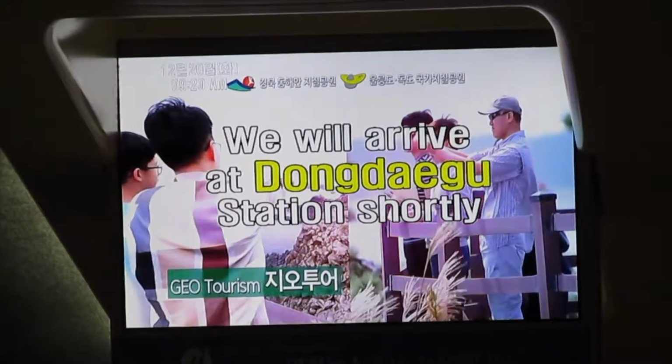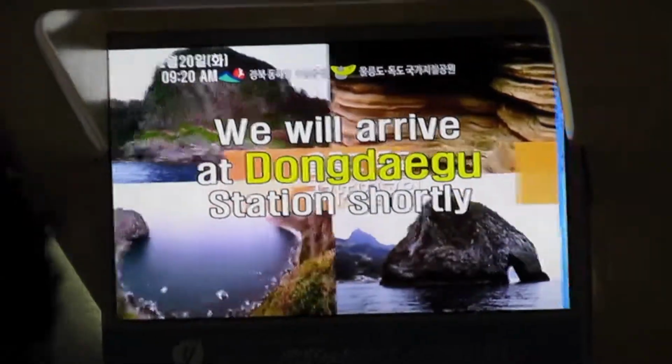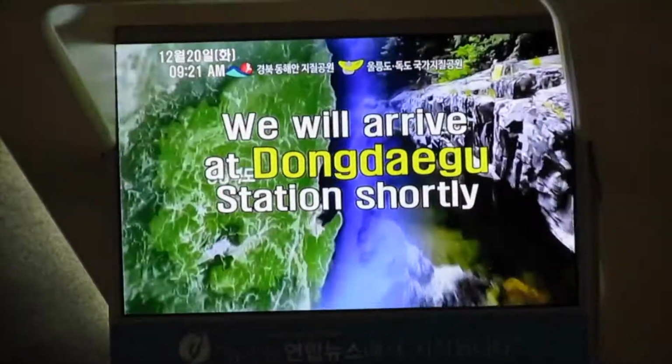We will soon be arriving at Daegu Station. Please make sure you have all your belongings with you when leaving the train.